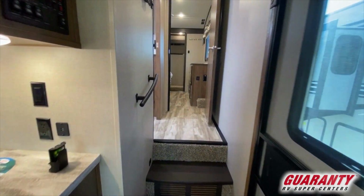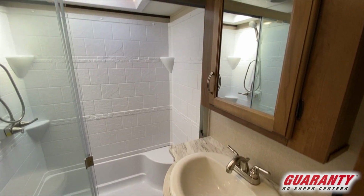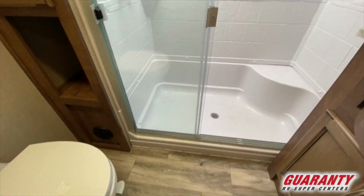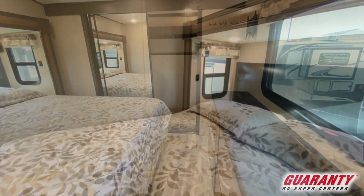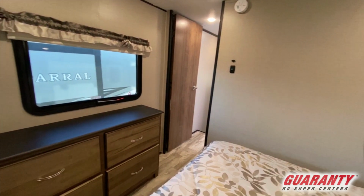That's pretty nice. As you go into the bedroom, there's lots of storage there. Nice bathroom, LED lights throughout, big closet, bed. I want to say just about a queen, maybe a little bit less than a queen. It's not your king size, but it will do for a couple people, maybe a grandchild coming in with you.